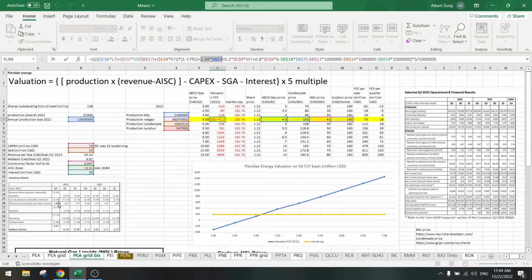Then I added the third-party income. This is per BOE, so we do this times production, B7, right? So that's the revenue coming from the third party. I'm not adding the hedges in because hedges will always go away, so let's not use hedges. Then we add the revenue from the sulfur. 20% comes from the production times the price that they can sell it for, and 80% they sell it for $6. So that's a 6 here. And then we do minus the costs, and the costs is 18.84, which is the operating and transportation costs, times the production. So this is eventually our net operating income.